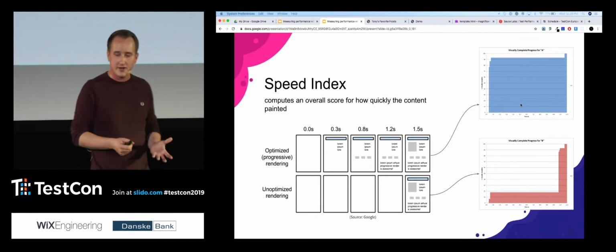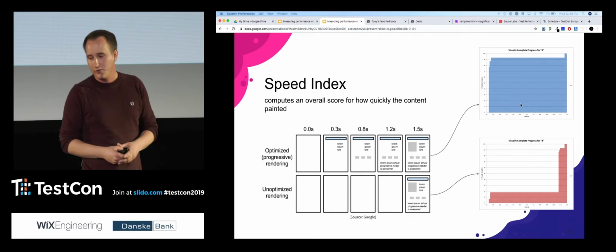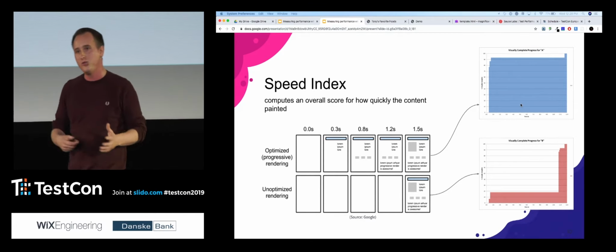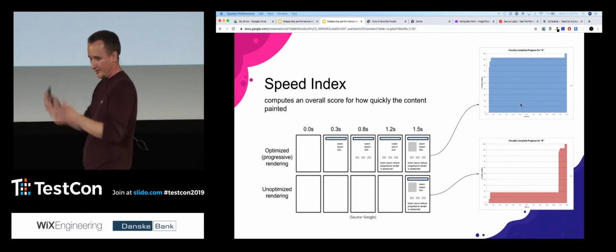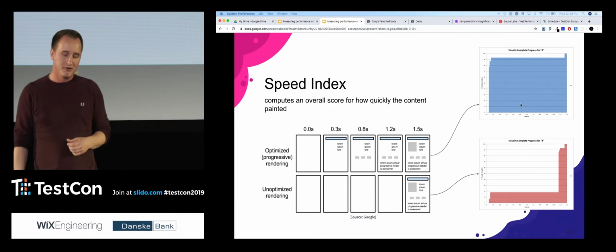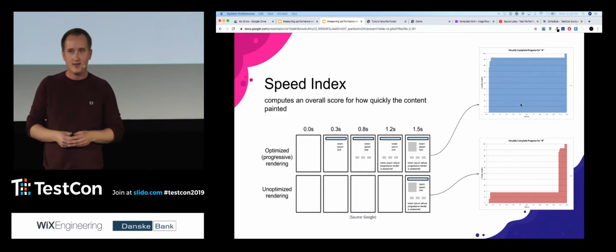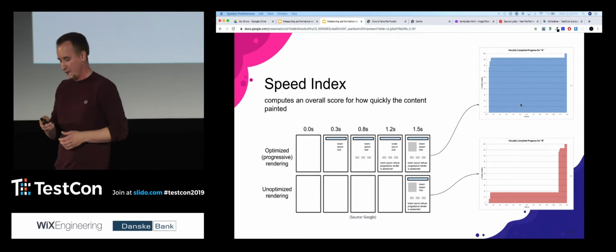For a progressive rendered app, you see a lot of things that come right away, right? And for a non-progressive app, there's a whole time of nothing, and then everything pops up in the end. And the speed index is pretty much the white area on top of that. You want to have this white area as small as possible so that the overall user experience for the customer is great.